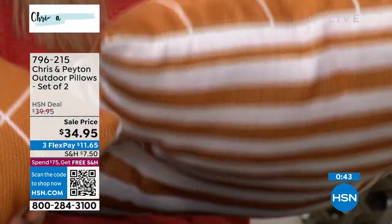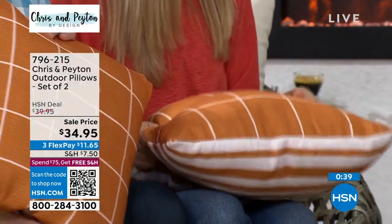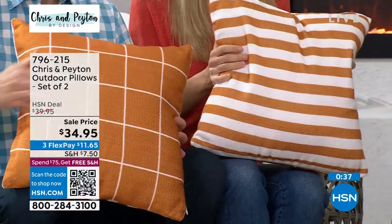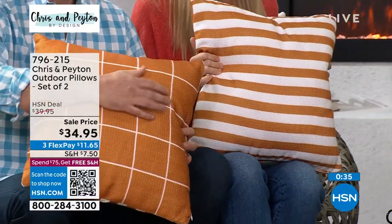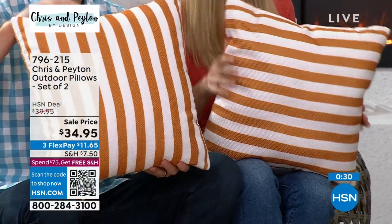I don't have to worry about my kids taking these and tossing them in the yard. Or if we're having a movie night. Sometimes you have an outdoor movie night. Have some extra seating on the ground or lean it up against the couch so that everybody has some comfort. Very good. And these are big. These are 18 inches by 18 inches.